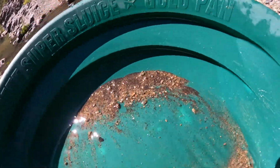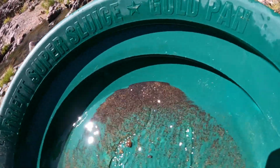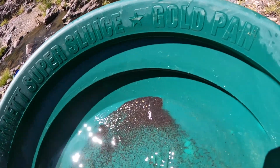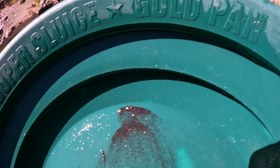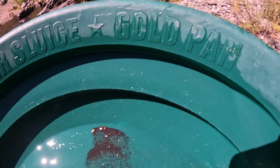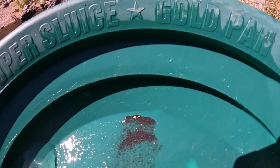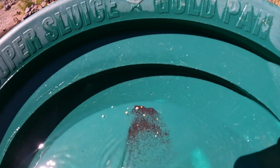So here's what we get from that stuff on the bottom. You can see this black sand is not super coarse, but there's a nice little showing for this one sample pan. It's not real micro either, it's pretty decent sized stuff. So now it'll be interesting to see. I think the next pan's gonna have a lot more black sand in it, but maybe it'll have more gold, or maybe it'll have more fines, who knows?